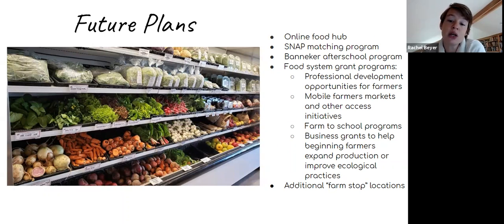And then next week, we're starting an after-school program with the Banneker Center, again in partnership with the Farm to Family Fund, where Farm to Family will be purchasing food from the Rose Hill Farm Stop to feed to the kids in the Fairview and Banneker after-school programs, so they have a healthy snack before they go home.